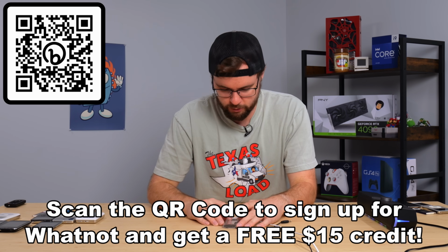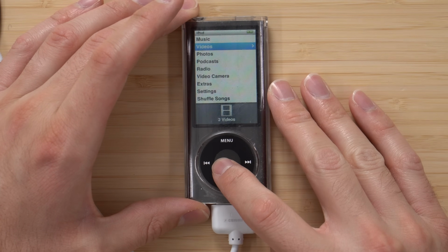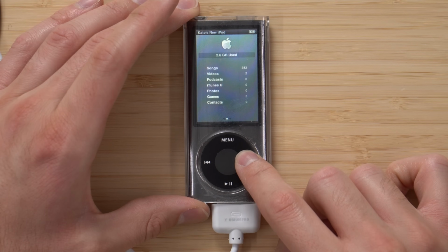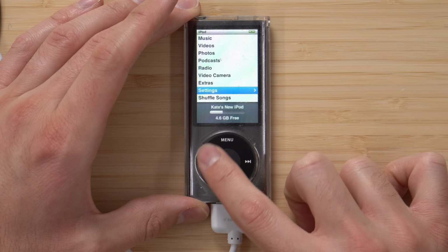But let's go ahead and keep going through this bad boy right here. And the first thing I noticed is that we actually have 2 videos, so let's just start there. Okay, actually, we'll go to the about first. We got Kate's new iPod, and you've got some songs, some videos, and games. Pretty standard, but let's go check out those videos.